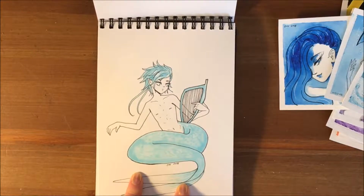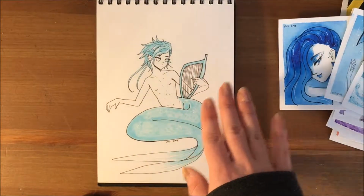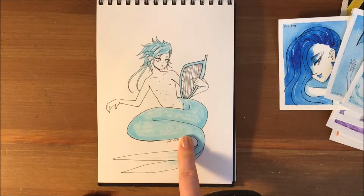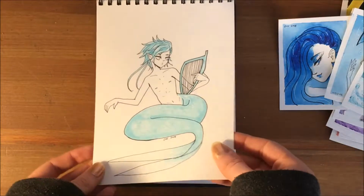And then this is another one of my favorite ones, and this is actually the only male character I did during the whole entire challenge, and this was using a B01 Copic marker, but I really like how this one came out.